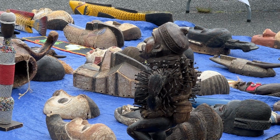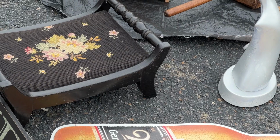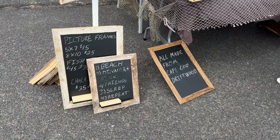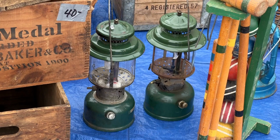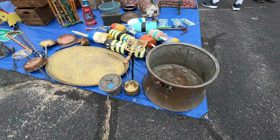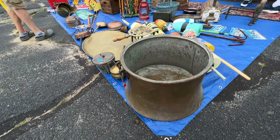I'd say that this guy nailed it. Those are for a fireplace. Looks like a footrest. That's kind of cool. Wine rack made out of driftwood. Chalkboards. Croquet, anyone? I remember using camping lanterns like that. So, any ideas what this is for? It's called a bean pot.